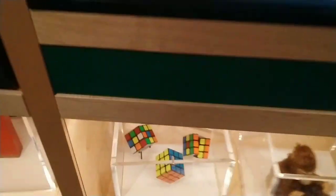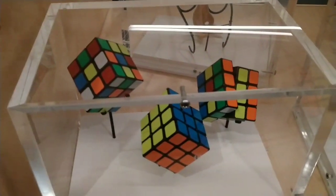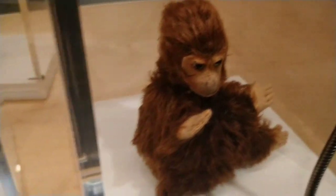Some Rubik's Cubes down here as well. Who remembers these as a kid? I had one of these when I was a kid. We've got some affairs there. It's all encased, all behind glass. These lights look nice as well, glistening down on the displays. This is all about the tricks and stuff. I'm not sure what these do.